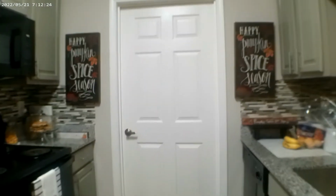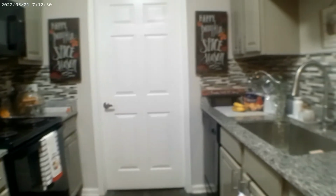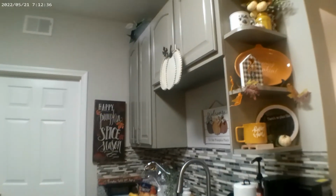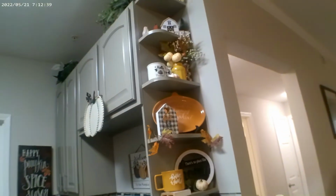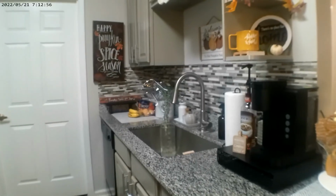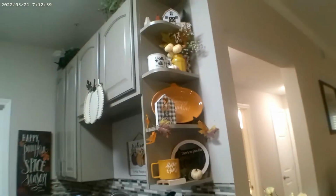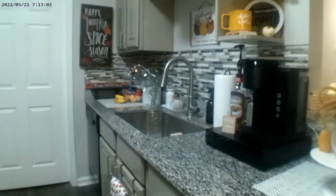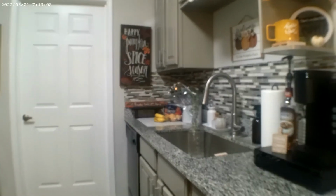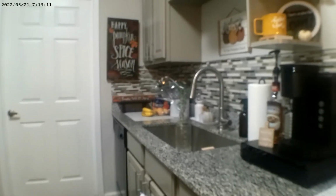I finally finished the kitchen. I need to do a deep clean of the kitchen, but for right now, this will do. But of course, as I stated, I really need to do a deep clean. I wiped everything down, put all the dishes in the dishwasher. I'm not quite sure what I'm going to do with that eucalyptus. I may hang it over my shower. I'll wait and see. But for right now, this is the kitchen.